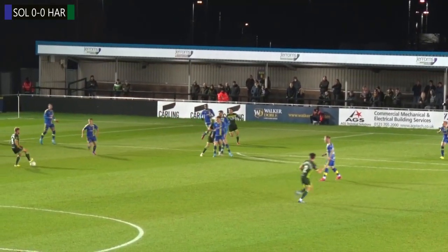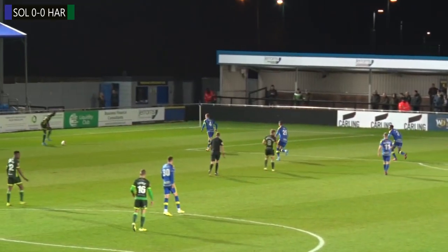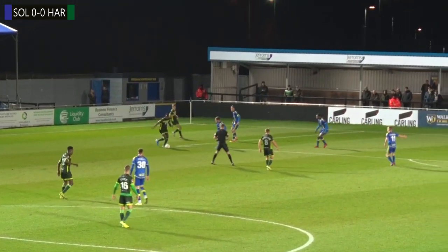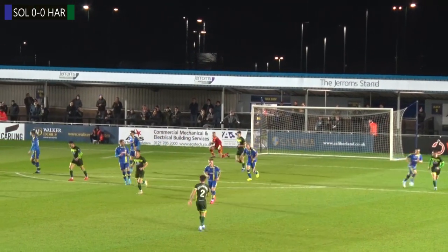Shelton trying to get into space on the edge of the box. Featherstone. We'll give you a rundown of the full lineup in a second when the ball goes dead. Here's Toure though, left hand side, trying to keep it very much alive here. Goes inside on his right foot, tries the shot, he slips. But it's held by Ryan Boot.